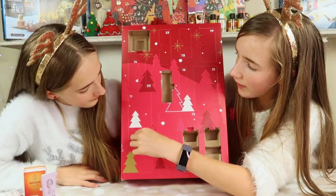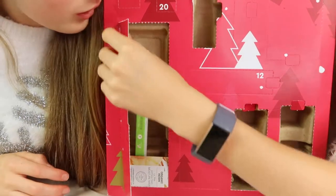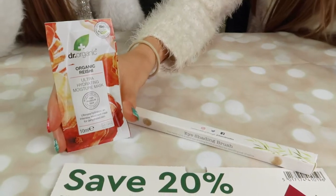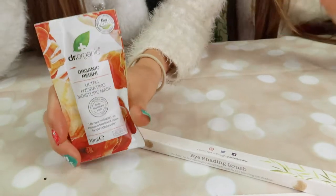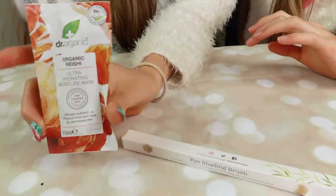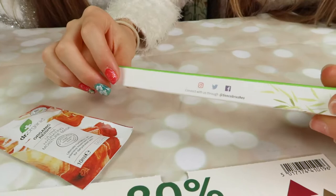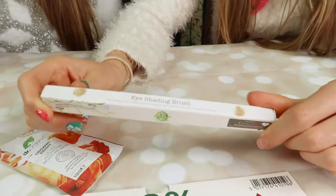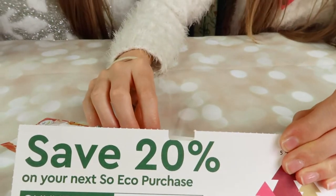So number 11 now, it's another big one down here. Oh, save 20% off. I got a discount this time. Oh. What is this? So I'm really happy with this hydrating moisture mask because it's Dr. Organic, which is good because I really like that moisturizer that Ra got, so hopefully that should be good. We also have an exclusively for Holland and Barrett eye shading brush, and we got our 20% discount code.